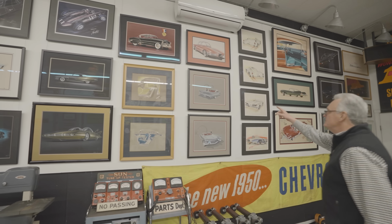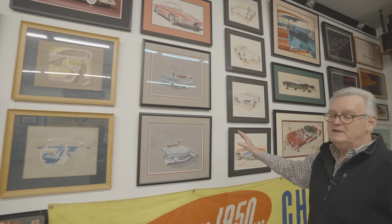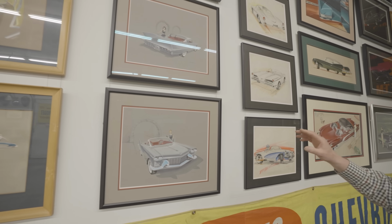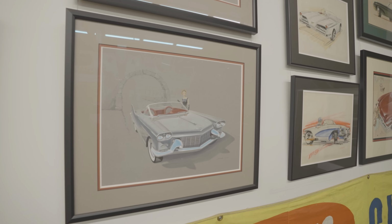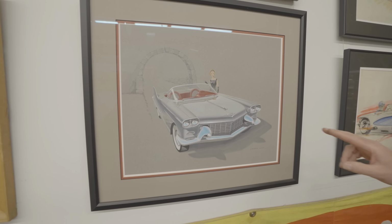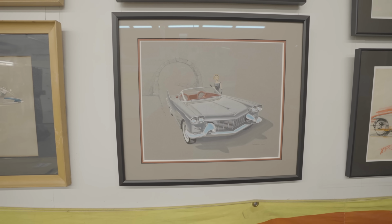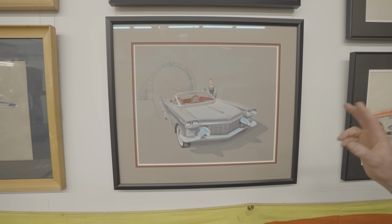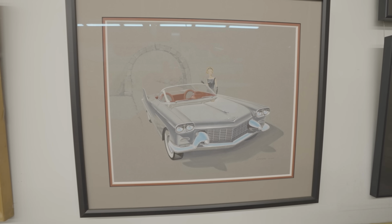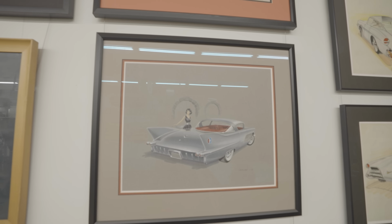So these two pieces were done for me by Brad Leisure. These aren't original old concept drawings, but they were done in the old concept car style. Both of these cars, this one is the Cadillac La Espada. That was a concept car that was actually built, and Brad Leisure did this for me for my 50th birthday, and we used it as the invitation to the 50th birthday. The one above it, Brad did as well, and that was a thank you note that I had sent.